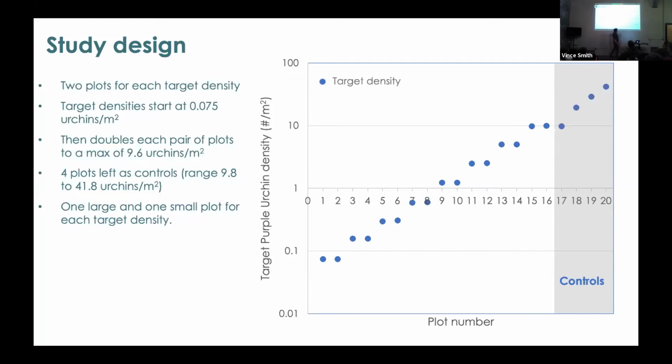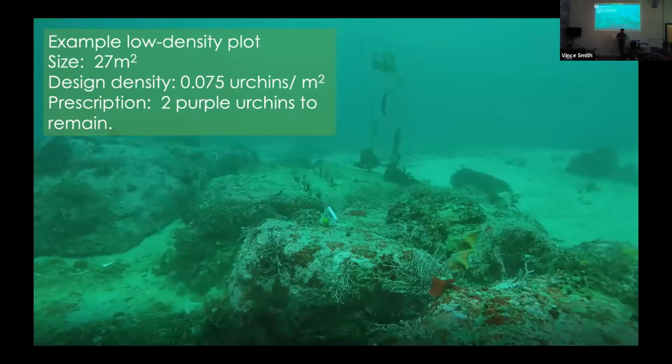So these are just the plot numbers. We have 2 at this density, 2 at that density, and this is logarithmic, so it basically doubles every single time. And so our idea was that we would be able to figure out, okay, right in the middle, right at 1 urchin per meter is what you have to do to get kelp to come back. Here is an example of one of these reefs. It's just a rock surrounded by sand. And the target density for this particular reef is 0.075 urchins per square meter, which means on this entire rock, we were only allowed to leave 2 for the experiment.